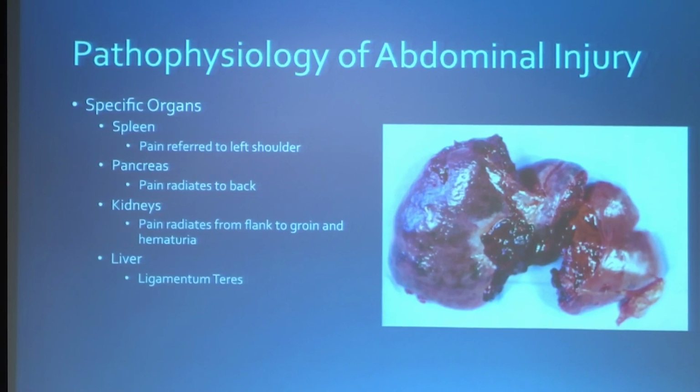So, classically, if you have a spleen injury and you're leaking blood, you have pain. Pain from spleen injury is generally referred to the left shoulder blade. So if you had a person complaining of pain in their left lateral ribs, they got hit on the passenger or the driver's side, and they have a left chest injury, they may have fractured ribs. But if they have pain in the left upper quadrant, possibly on palpation, but they also complain of pain in their left shoulder, you've got a high index of suspicion for a spleen injury.